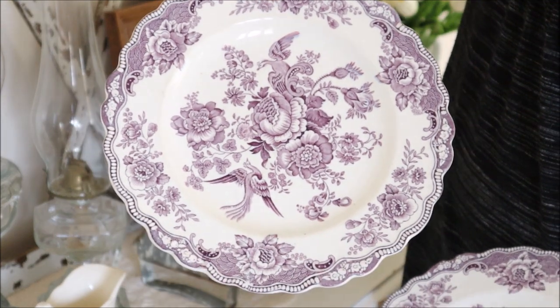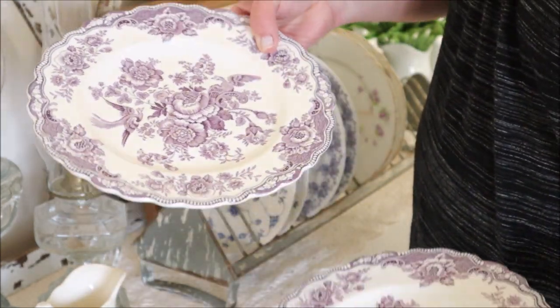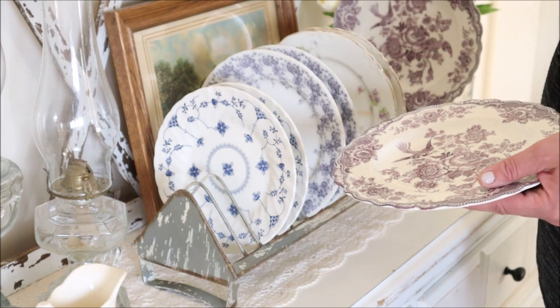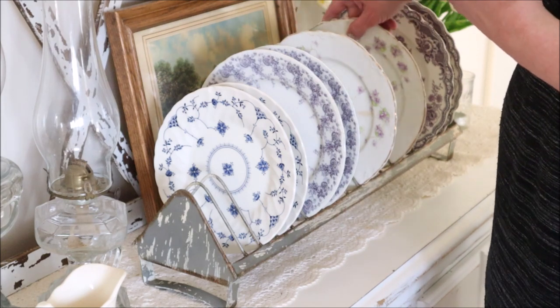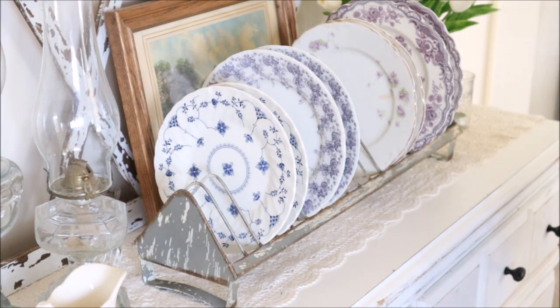I am in love with these purple transferwares. They are so gorgeous. They have little birds on them, little flowers. I love them. So I'm going to put these in here as well into the mix. I'm going to go find those other plates that I wanted to use as well.